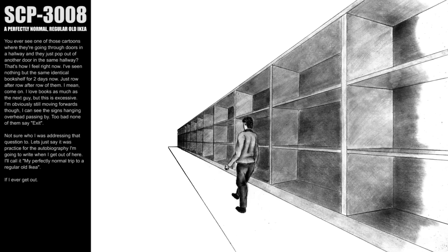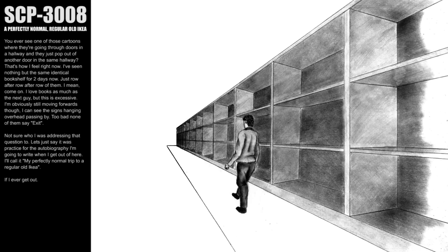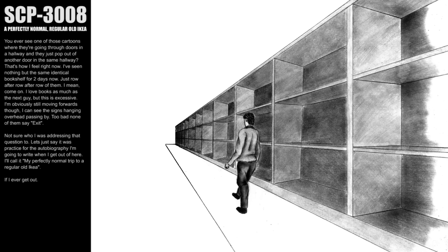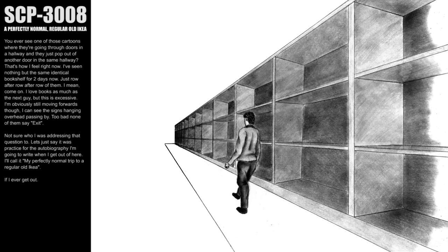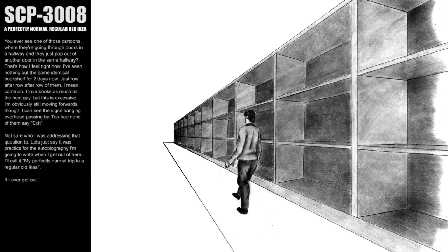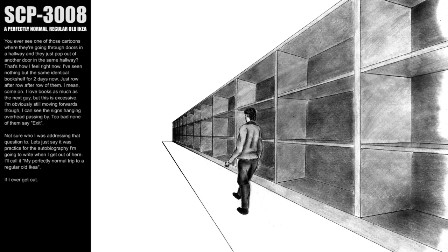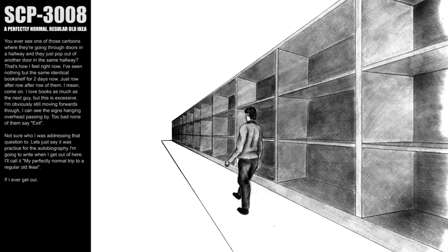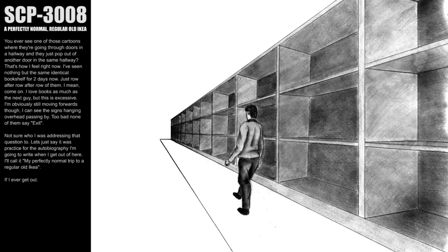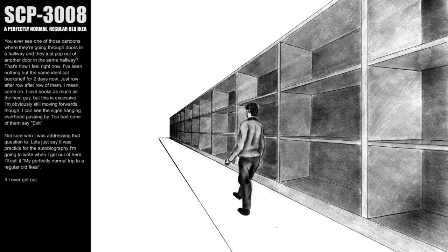You ever seen one of those cartoons where they're going through doors in a hallway and they just pop out of another door in the same hallway? That's how I feel right now. I've seen nothing but the same identical bookshelf for 2 days now. Just row after row after row of them. I mean, come on. I love books as much as the next guy, but this is excessive. I'm obviously still moving forwards, though. I can see the signs hanging overhead passing by. Too bad none of them say exit.